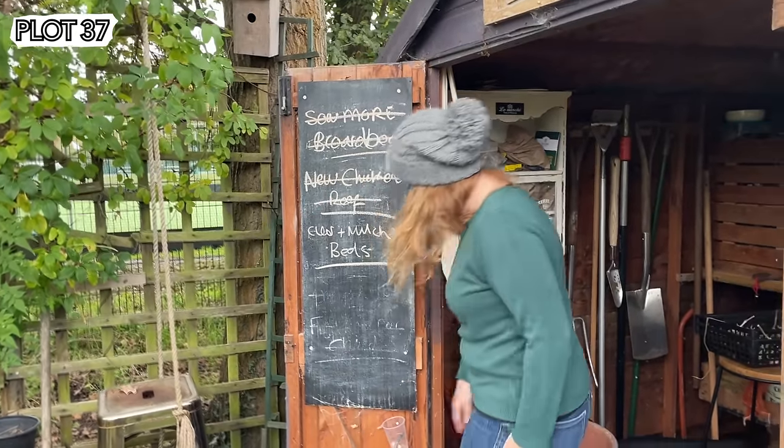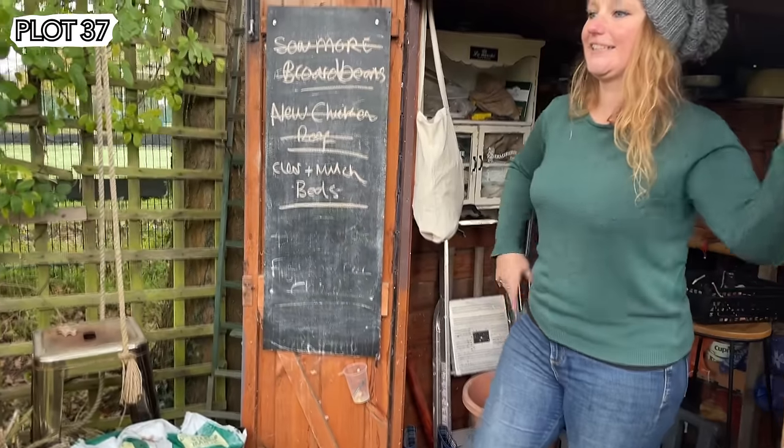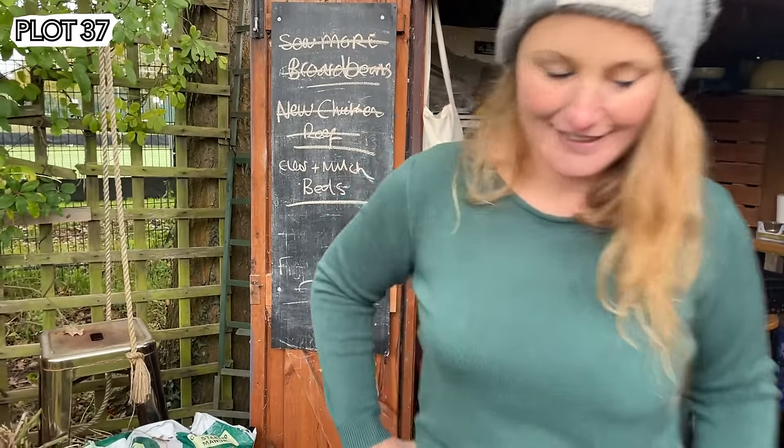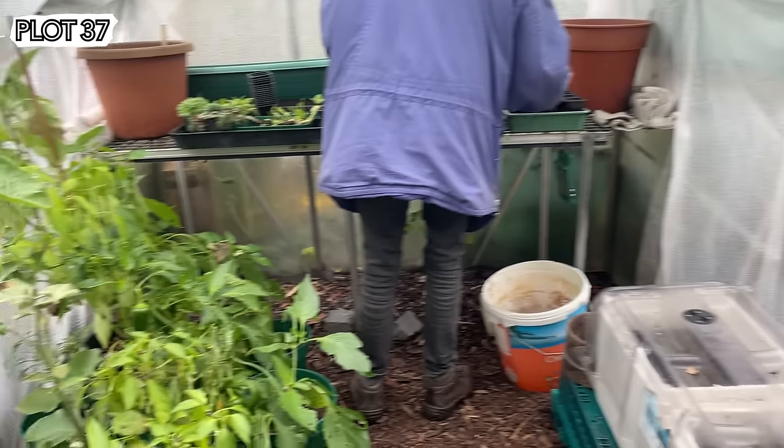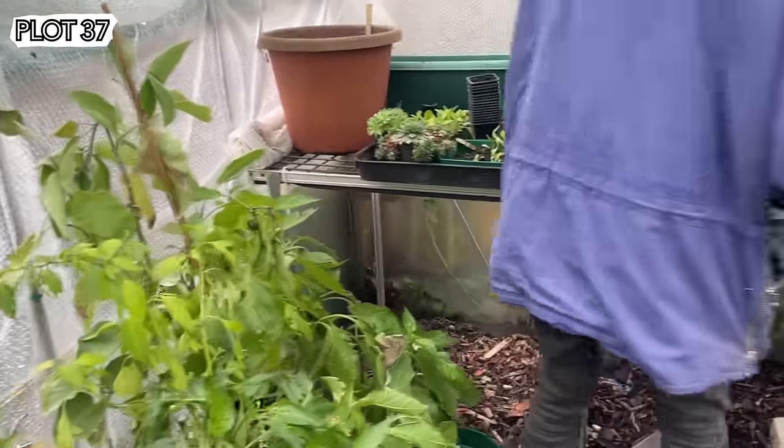Now we just got the mulchy one to come. Haven't we got that to do? Yeah. Clearing mulch beds. Oh, that's going to be a fun one. Yeah. Right. There we go.